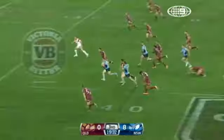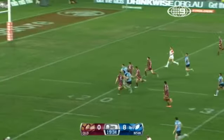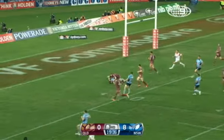And Maloney goes through, races inside the 30, steps up his right foot. He was looking for support.